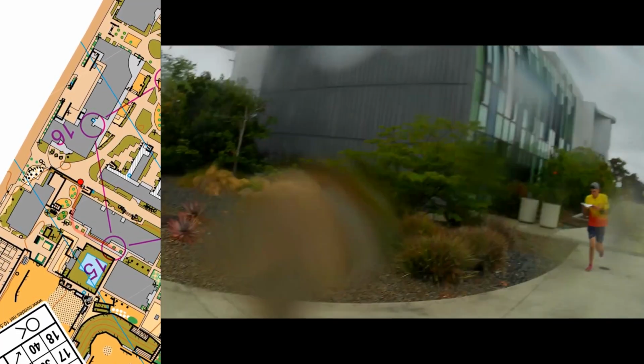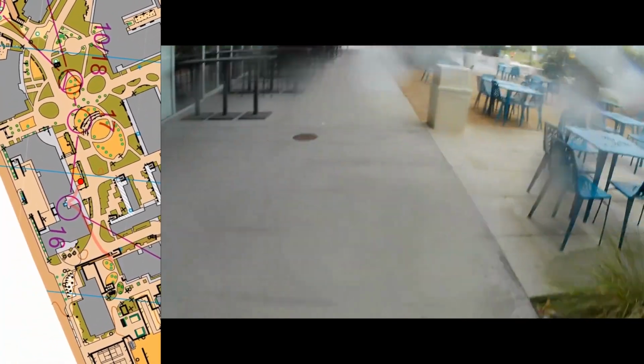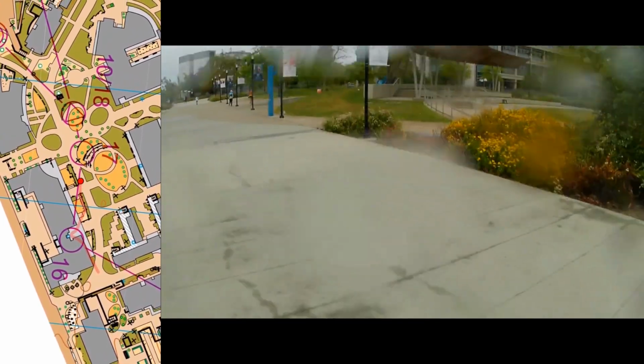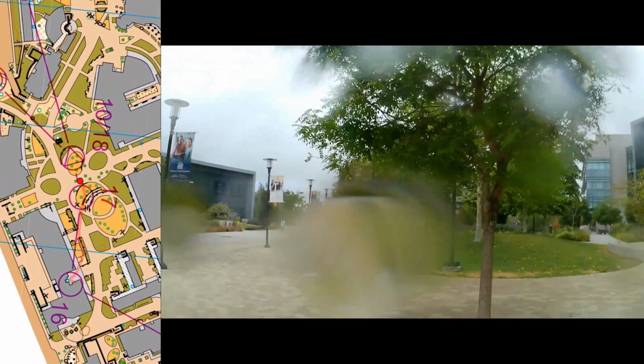Now, as you might remember, this is the same route that was taken to control number 8, only this time, okay. So heading under the canopy and finding control number 16. Okay, so control number 17 is right next to this tree right here.